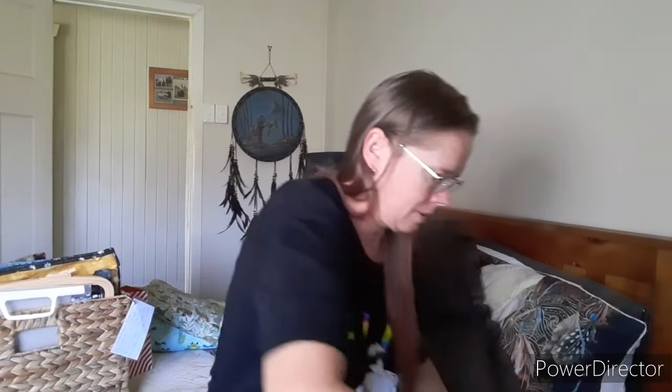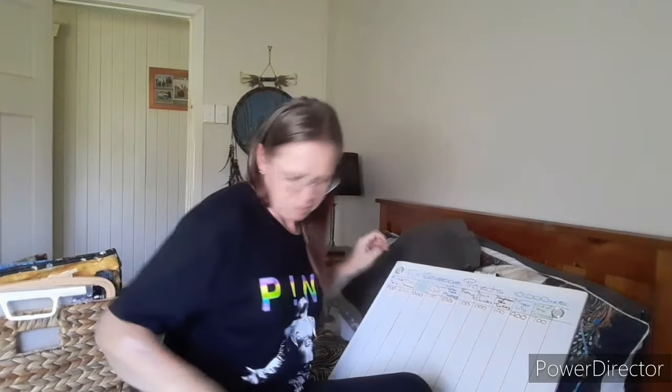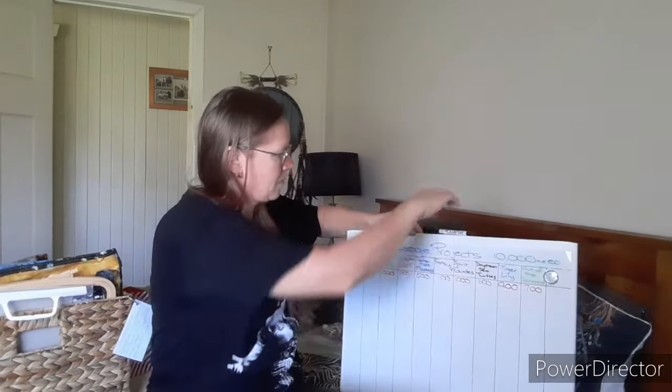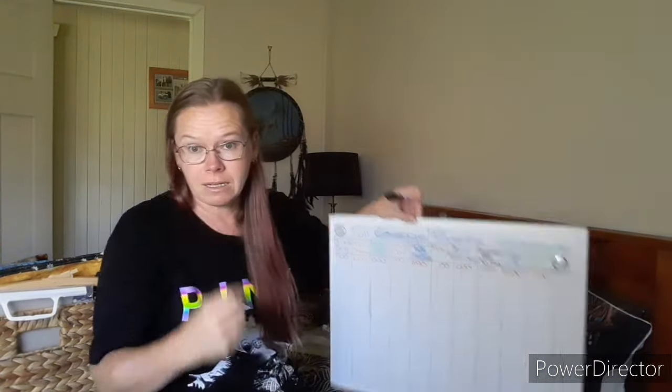Alright, so let's write on these boards first. I'm going to try and put here. This is the full coverage one. I only did two full coverages this rotation. So we'll use the black to write in the stitches that are done, and then we'll tally it up in the red.